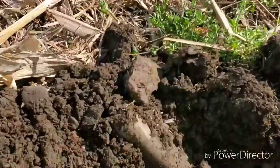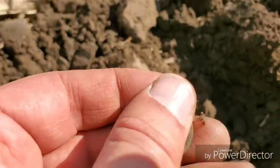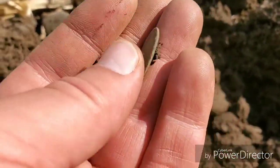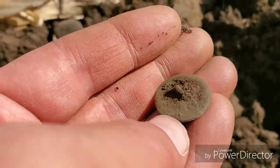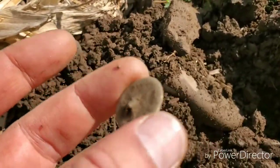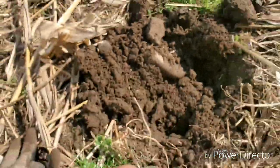But at least I got a little something here. Ended up with a flat button. Busted shank, but we'll take that. Looks like there's possibly some of the gilding left. So we'll get that cleaned up. I'll show you that in the wrap up. But at least I'm on the board with something.